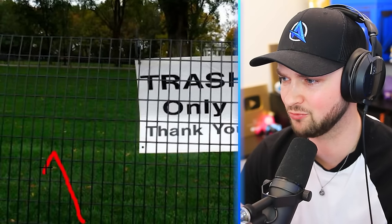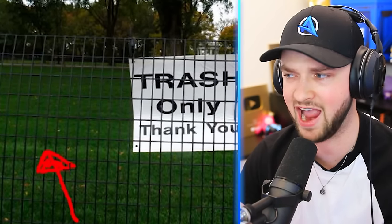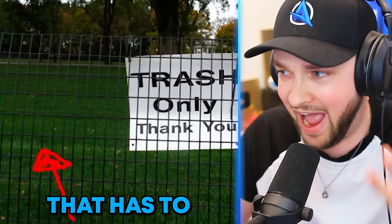Guys, trash only. Thank you. Genuinely, I don't know why someone would have written trash only on a sign. Also on a sign in a really nice, clean, green area. Why do you want trash there? That has to be wrong.